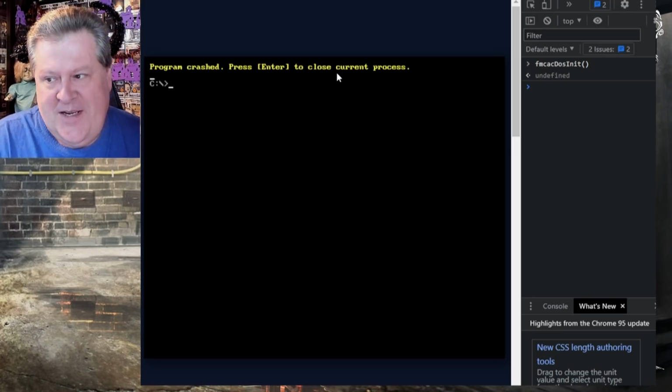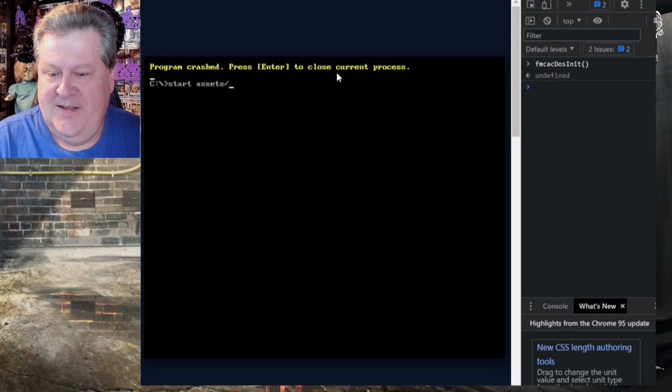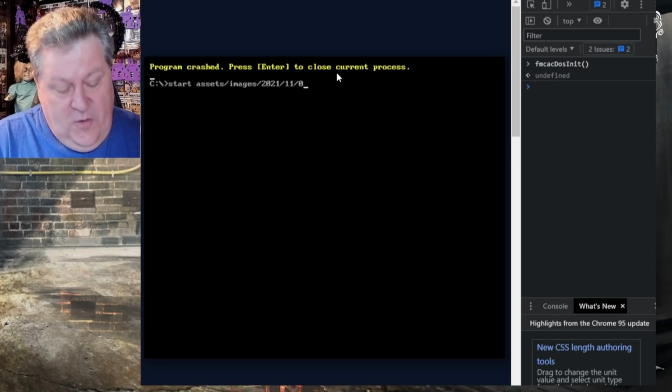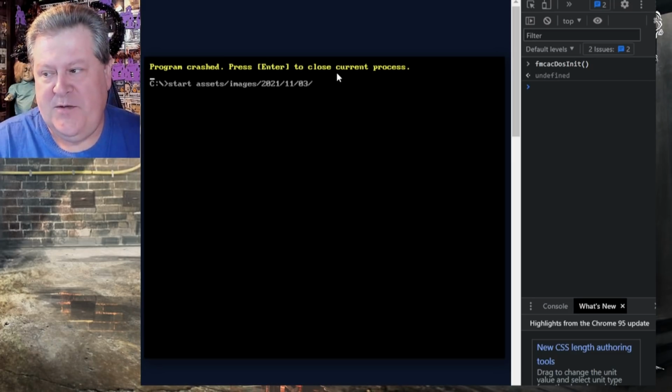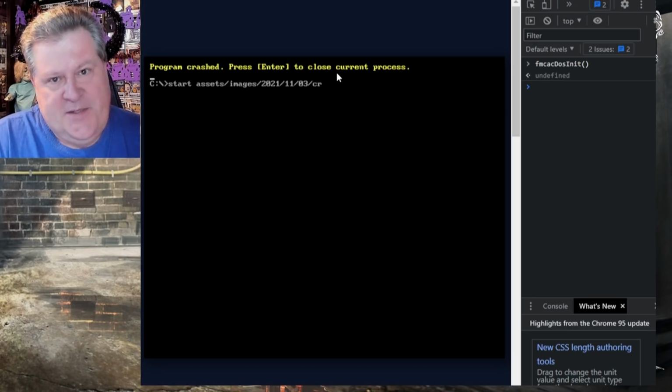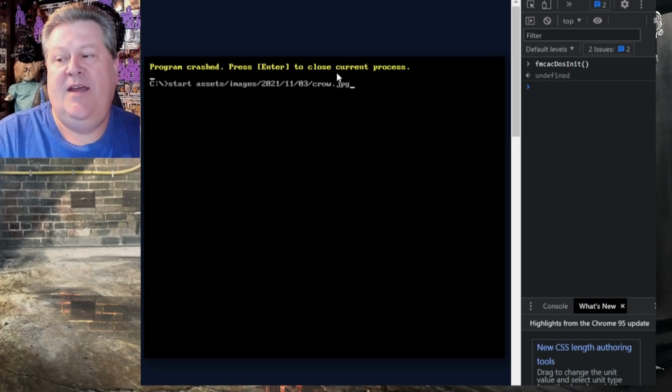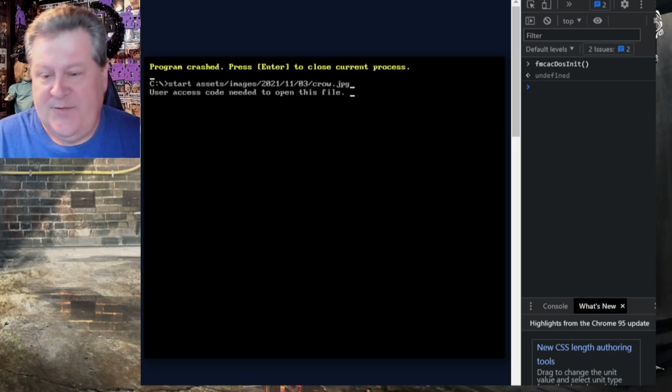Now we're going to go to day 3. So we got, let's see, start, assets, images, 2021, 11/03 for November 3rd, the image that was revealed today. And this one is simply crow. That one I got like on the first try, because I mean, it's obviously a crow on the image for day 3. And boom. User access code needed to open this file.